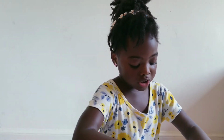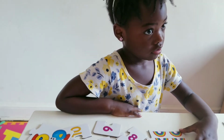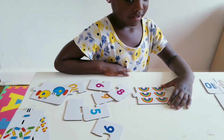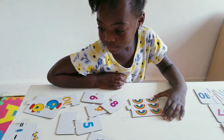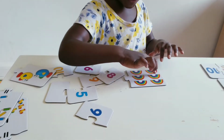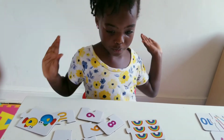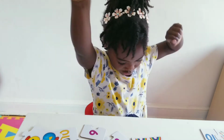So how many do we have? It does not have plus. And it equals 2. Yes. Okay. So how many do we have? Yes, you can count it, baby. Count. 1, 2, 3, 4, 5, 6. Good job.